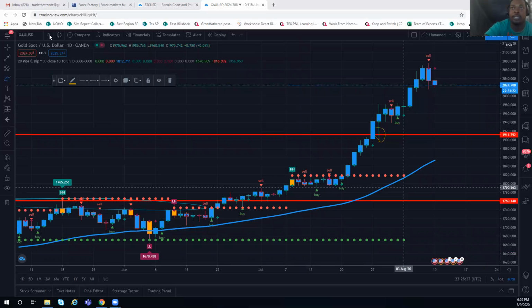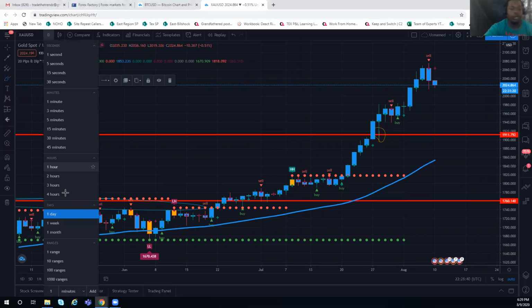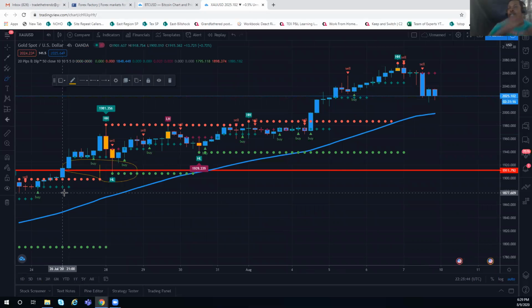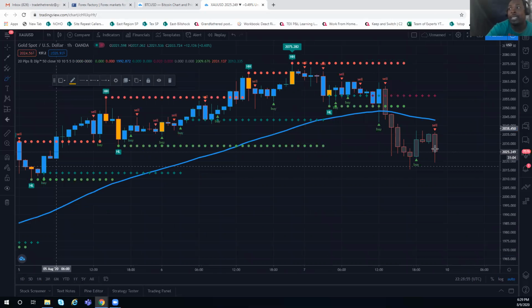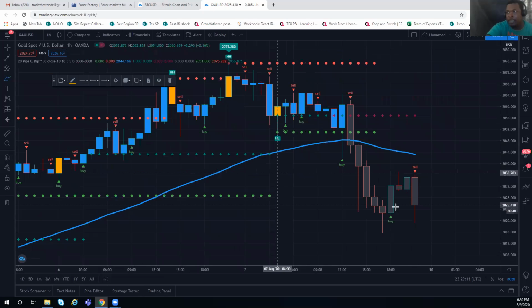We do see it's an uptrend on the daily. I like to slowly go down, and let's see what the 4-hour chart looks like. On the 4-hour, we still see the uptrend. We still see it above the 50 MA, which is this blue line. All right, now let's look at the hour. See, the hour, it is under the blue, okay? And as we're looking at the hour right now, we do see the sell opportunity, right? We just see that at 6 o'clock, this candle is in a sell movement, okay?